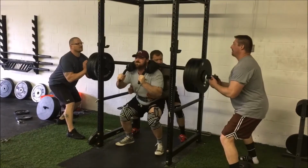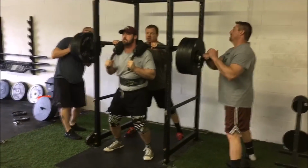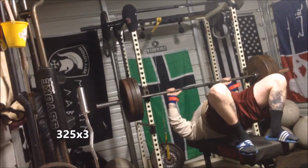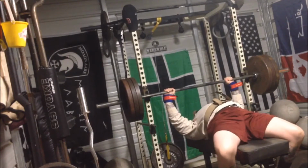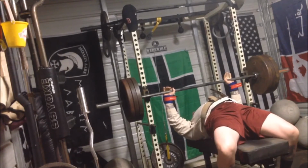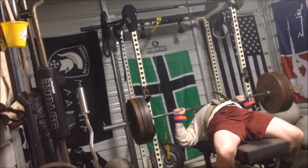Here's Sam with his 500. Sam's really new to knee wraps. I think it's going to benefit him to get an overload. If he wants to use them in a meet or not is really up to him. He's planning on doing a meet in May, so we've got some time. But if he chooses to use knee wraps, I think he's going to do really well on them, and I think he could probably squat upwards of 600 pounds. I have that faith in him.